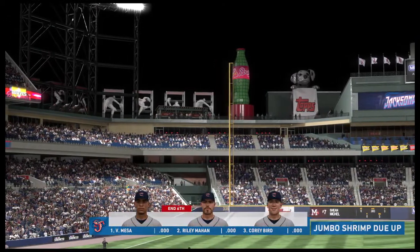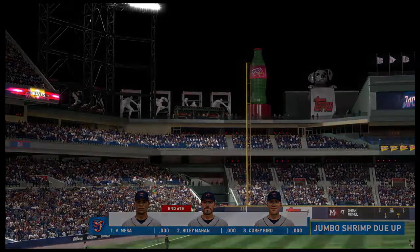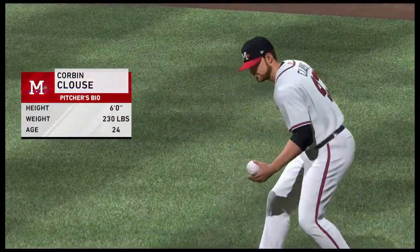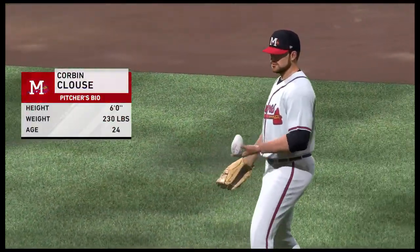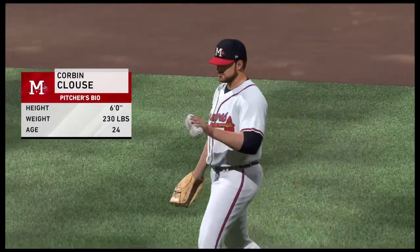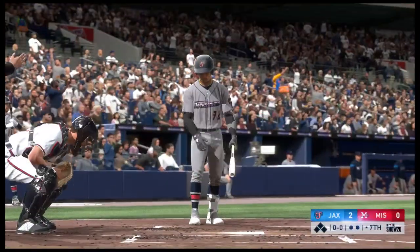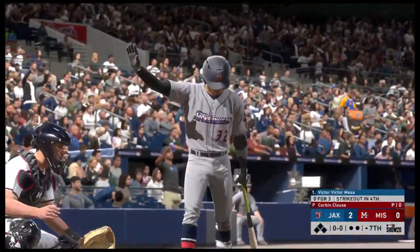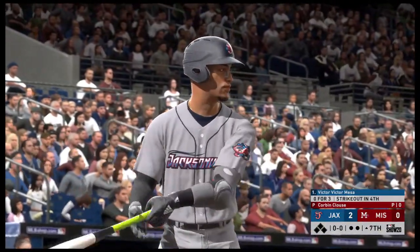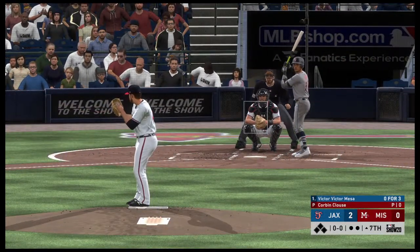Seventh inning coming up. The Jumbo Shrimp are out in front here, 2-0. Corbin Klaus is on to pitch from the bullpen now to start inning number 7. Number 43, Corbin Klaus. Stepping up now, Victor Mesa. No hits in three tries so far. He's struck out once. Victor Mesa.